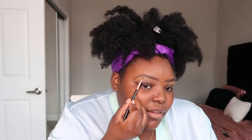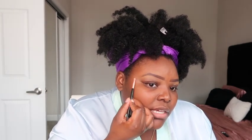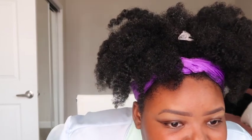Yeah, we gotta do brows off camera. We not a girl that can do brows on camera, and that's fine. Okay, so we have some brows. I don't really say they're done until the end, because after I do my foundation and stuff, I'll go back in and fill them in a little bit more or touch them up wherever they need to be touched up. But for now, these are the brows that we have.